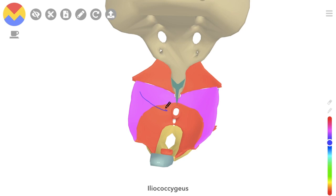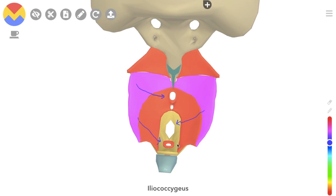So when these muscles contract together, when you're doing your Kegels, for instance, they tighten inward and the outlets of these pelvic organs are constricted, which is the rectum here, the vagina here, as this is a female model, and the bladder here.